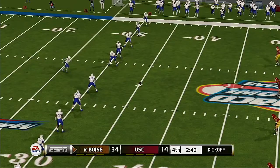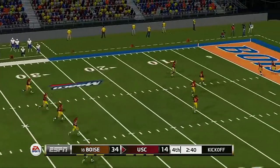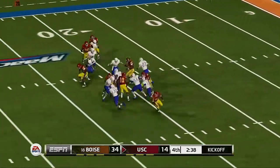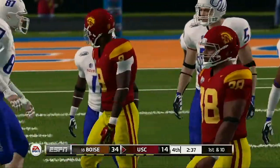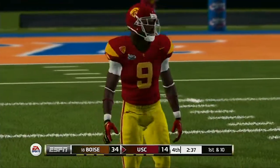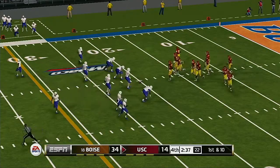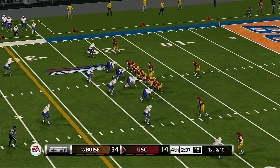They line up to kick this one away. Nice kick, plenty of distance. He's to the 20. He's tackled at the 20-yard line. They're ready to begin another drive. Just under 3 to go in regulation.